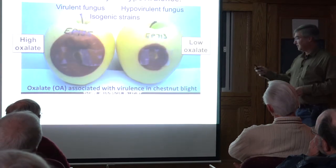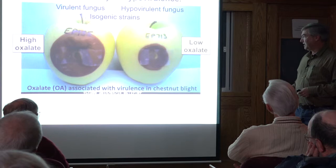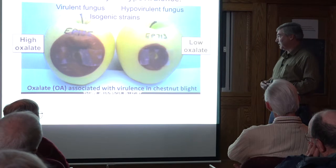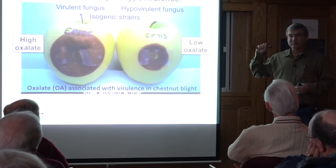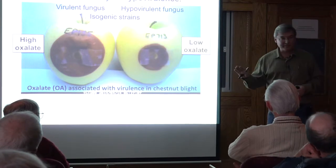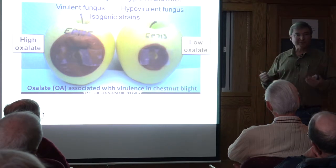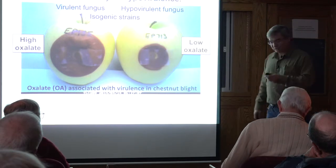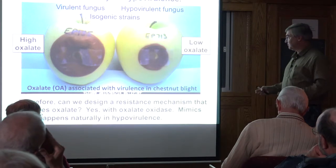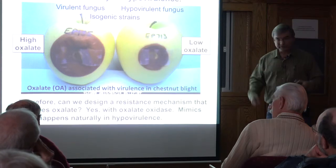Okay, so what you're seeing here, and it's quite obvious, is that if you have high oxalate, you get a lot more necrosis, and with low oxalate, a low amount of necrosis. And actually a postdoctoral fellow, Dr. Chen, had done a knockout mutation in this fungus where he prevented any oxalate from being produced and sent some of that to us, and we inoculated them on some stems, and sure enough, you have no cankers forming whatsoever if you can get rid of it. So the idea here is, can we design a mechanism where the plant can get rid of this oxalate? And that's why the oxalate oxidase gene is perfect for that.